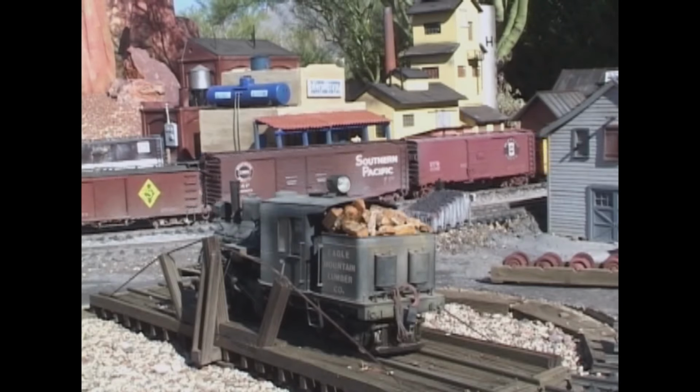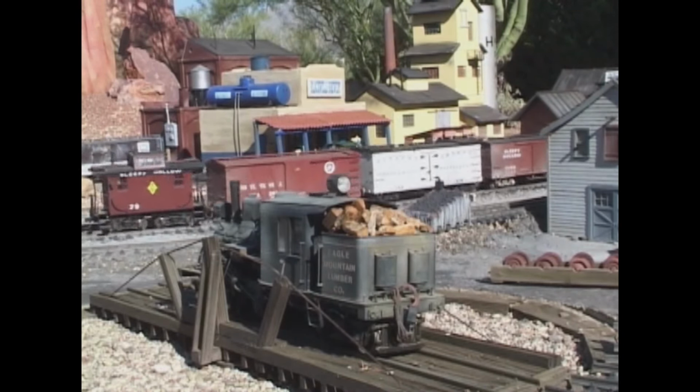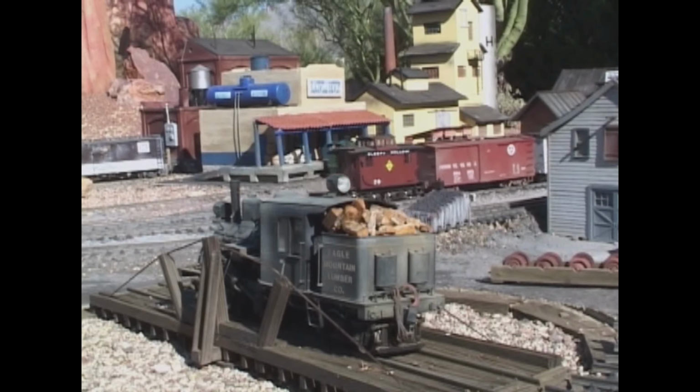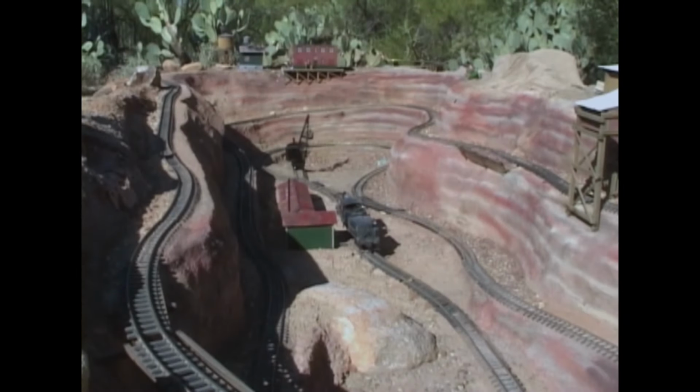The maximum grade that I have is about 6% maximum, but most of it runs around 2 to 2.5%. The minimum radius I have is 18 inches. You'll see that on some of the shots in the mining areas, and especially down in the copper mine, you'll see some very, very tight radius turns. And those turns can only be made, by the way, with a Bachmann Shea. I've never found anything else that will make that type of turn.